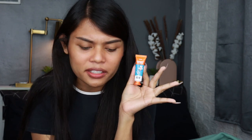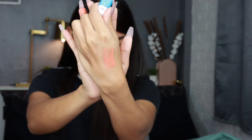Y'all know how picky I am when it comes to peach cream blushes or peach multi-use products. So let's see if this is actually good. Let's see if Perfect Peach is literally perfect. Alright, so this is Perfect Peach. This one's a little bit too light for me. I feel like on the cheeks this will work, but on the lips it's not going to work. On the cheeks, it's beautiful though. So this is Perfect Peach on the cheeks. That's what it looks like.